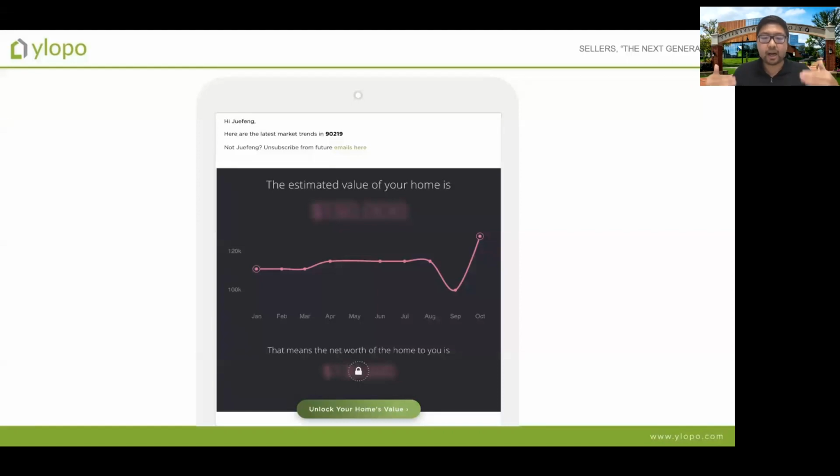And if they click on the image or they click unlock your home value, boom, they're taken right into Homebot. One important thing to know is the rest of the seller alert is still on here. So if the consumer scrolls down a little bit, they're going to be able to see their market trends. They're going to be able to see just sold, under contract, and active listings directly impacting their home price.